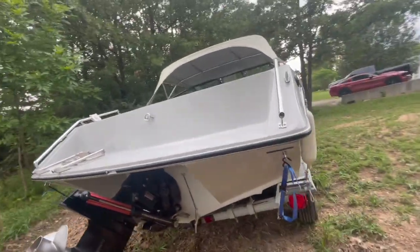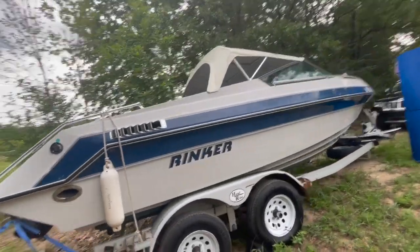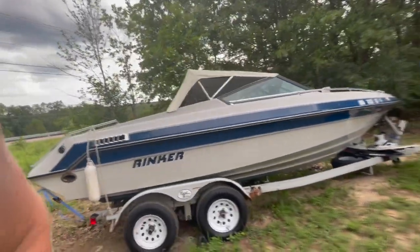So I knew it had money. I knew I could get out without getting screwed. So I made a couple $100. I took the money and ran.